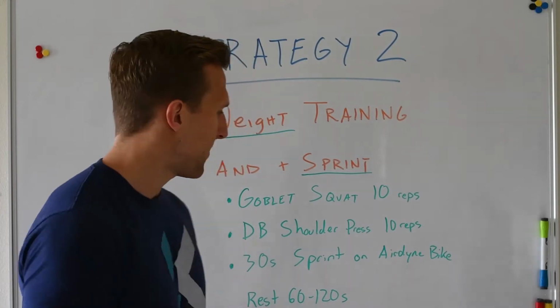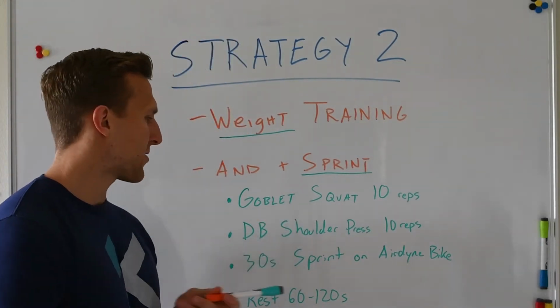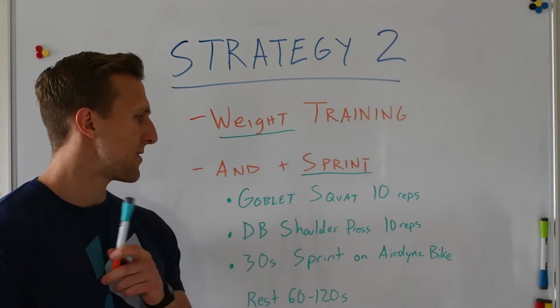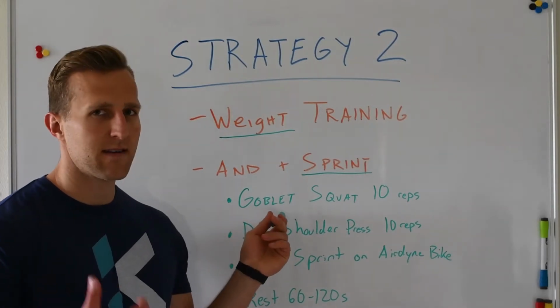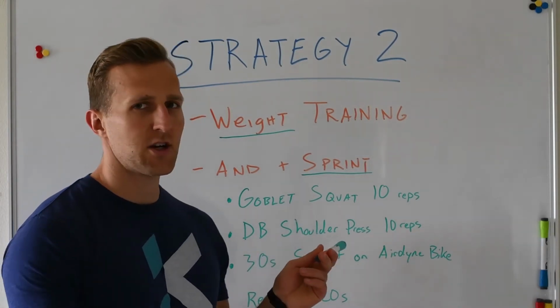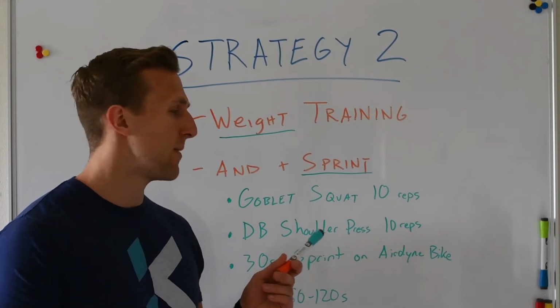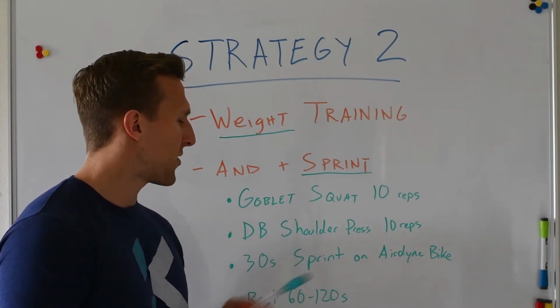What we have here is a lower body exercise paired with an upper body exercise paired with the sprint. Now why do we have it this way? The lower body exercise is going to send blood down to the lower extremities. The upper body exercise is then going to send the blood back up to the upper extremities, so we have to move it much more. And then we have a 30-second sprint.